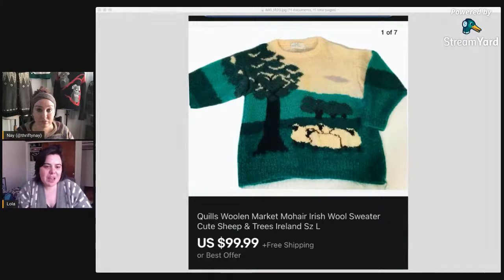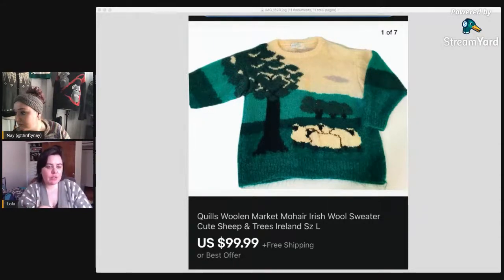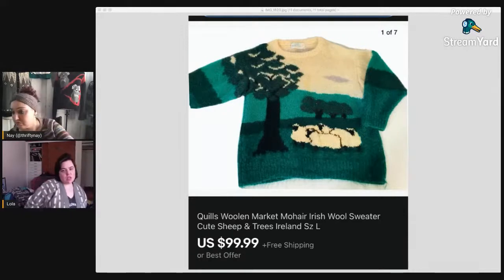So this was one I just found that I really liked. It's so cute. I love it. So cute. If I had just an extra $100. I know, right? A lot of times less expensive sweaters will do the graphic designs as an applique instead, or as embroidery. So you do want to look closely at it, and someone who knows their stuff will appreciate the intarsia method. If it looks like it really is knitted as part of the fabric and not added on later, that's how you can tell.